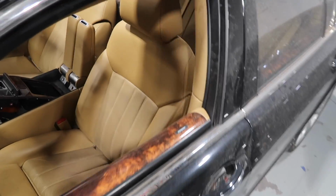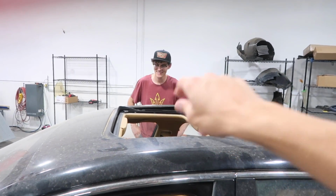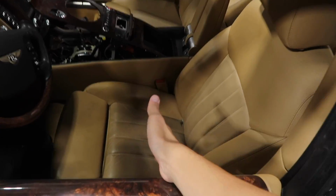We got a full interior. I'm still looking for a Bentley with like a fire damaged interior. Let's find a vandalized one where some crazy ex sliced the seats. We'd be perfect. We got a full interior for that.